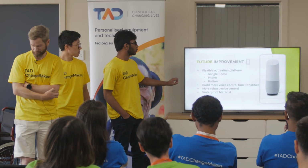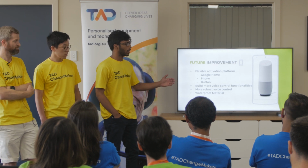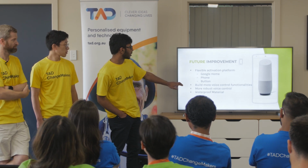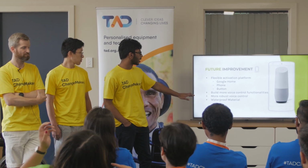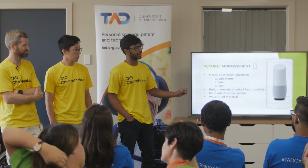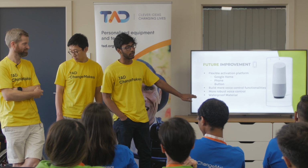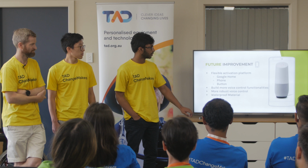For future improvements, we would like to have a more flexible activation platform, so use Google Home through a Raspberry Pi or something, or do it through phone or an app, or a tactile button. We do want to build a bit more voice control functionality so it can do more things, maybe, and have a bit more robust voice control, because the system that we have right now isn't that great, and improve the waterproofing a bit more, because right now this isn't sealed, but we do have ideas for how to design it to be properly sealed.